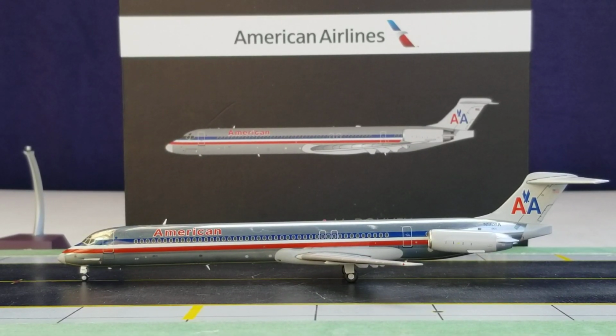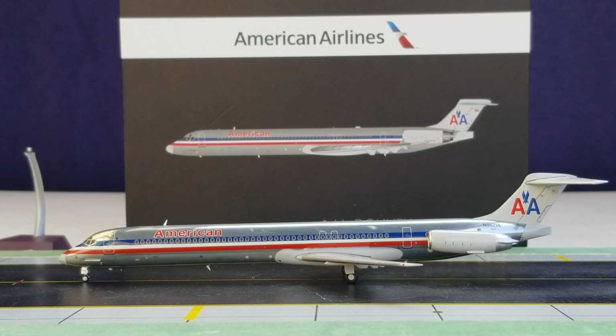There it is, out of the packaging box. The Gemini Jets American Airlines McDonnell Douglas MD83 in their retro polished aluminum livery scheme in a 1/200 scale model. Alright, allow me to share some information about the American Airlines McDonnell Douglas MD83 aircraft you see here.